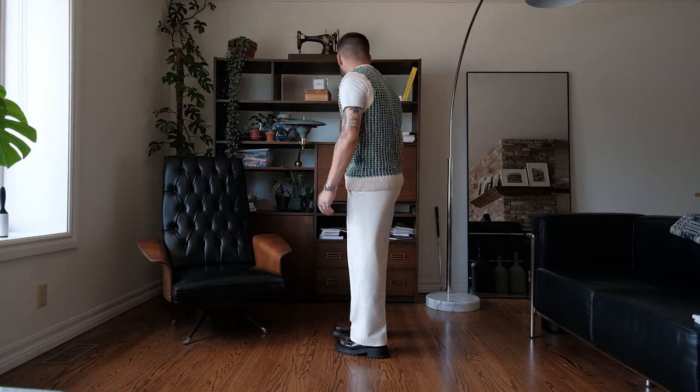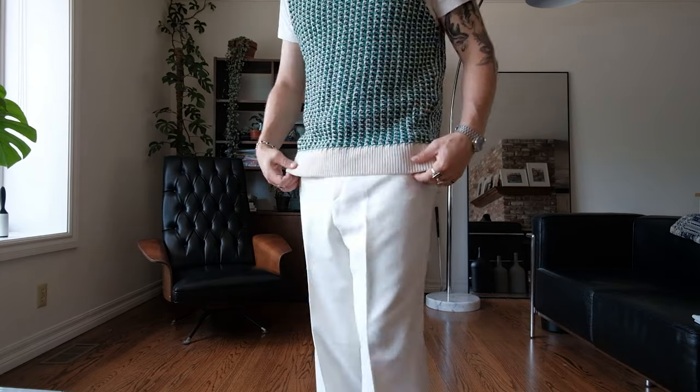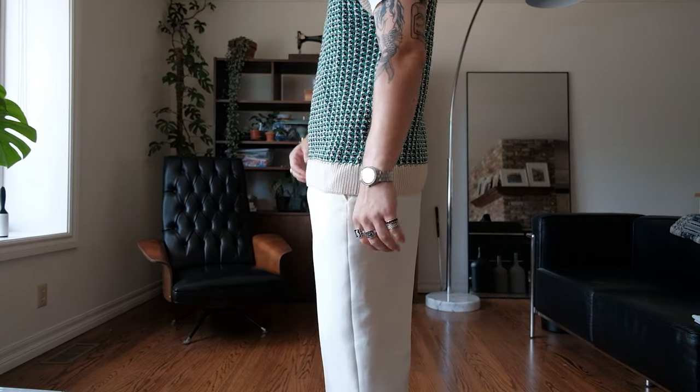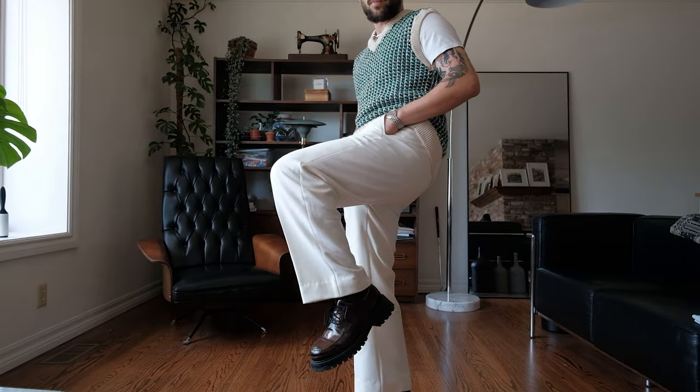What I love about this outfit is everything flows seamlessly. The pants fit amazing. The vest is great. It's a nice color, but it's also subtle. Nothing is overpowering each other in this outfit. That goes with the jewelry, that goes with the watch, that goes with the shoes.